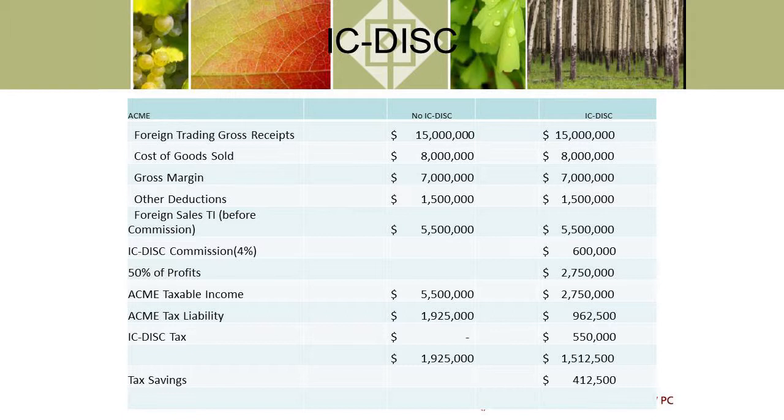If they were to do the IC-DISC arrangement, they could potentially pay the IC-DISC the greater of two numbers: either 4% of the $15 million of foreign trading gross receipts, which would be $600,000, or 50% of the profits on those foreign trades, which would be $2,750,000. If we use the 2.75 million, assuming we're paying the maximum amount out, let's walk through the final part of this sheet, which shows the actual tax implications.